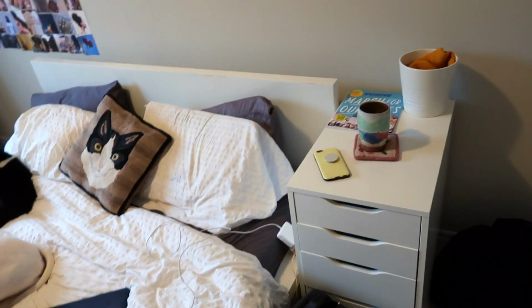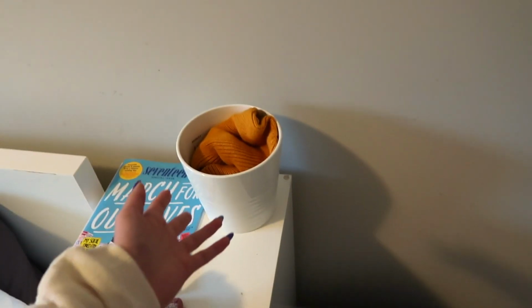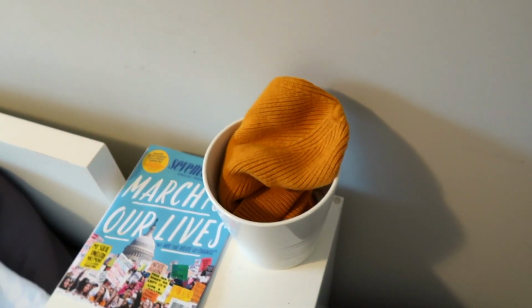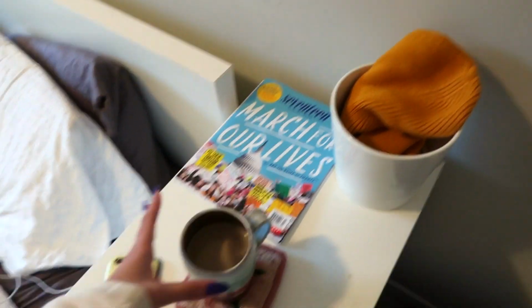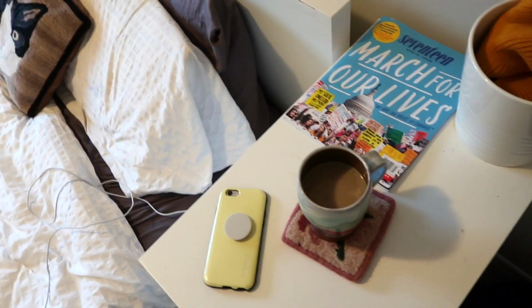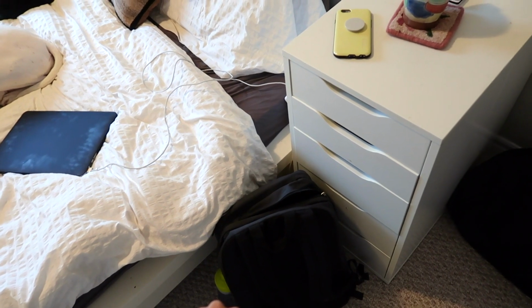On top of that, I have this flower vase thing that I used to have a flower in, but she died. So now I just have my hat that I wear quite often. And then under that, there are random chargers. And I have this 17 magazine that my mom got me. I have my latte that I'm drinking right now. My phone, I don't usually keep my phone here, but I didn't know where to put it. And beside her, I have my backpack full of my homework because today was the first day back at school.